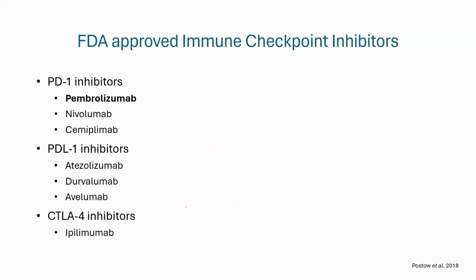So at the moment, the main classes of immune checkpoint inhibitors that are clinically available and mostly used in practice include the PD-1 inhibitors, PD-L1 inhibitors, and the CTLA4 inhibitors. I've highlighted pembrolizumab there up at the top because that's the agent that's probably the most widely available in the private sector and most likely you'll be able to come across that in practice. The others are less commonly used and less widely available.